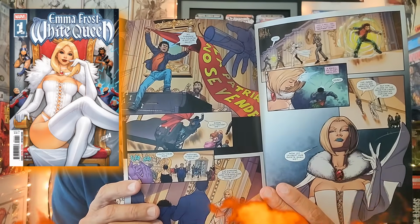I don't think so. This one is 32 pages, $5, written by Amy Chu. The art is done by Andrea Di Vito, and the artwork is fine. Like, I like the way Emma looks in here.